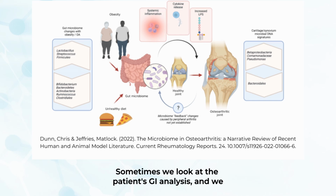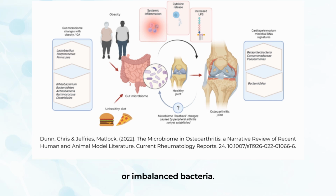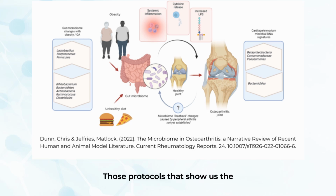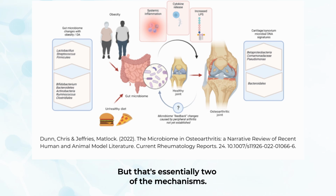Sometimes when we look at a patient's GI analysis and we see that there is overgrowth of the pathogenic or imbalanced bacteria, we want to clear this bacteria, right? So we might have a herbal antibiotic protocol for a certain amount of time, right? We have specific studies, human clinical trials, that we follow, where those protocols were used to show us the safety and effectiveness. But that's essentially two of the mechanisms. There are others, but those are two of the mechanisms.